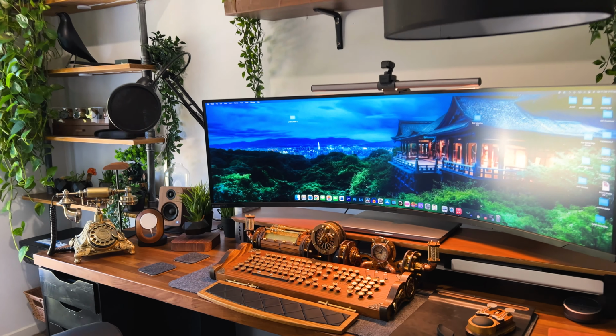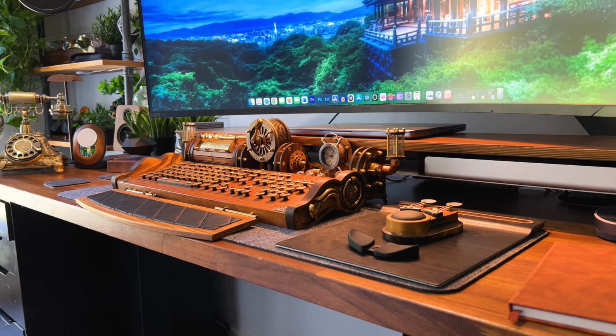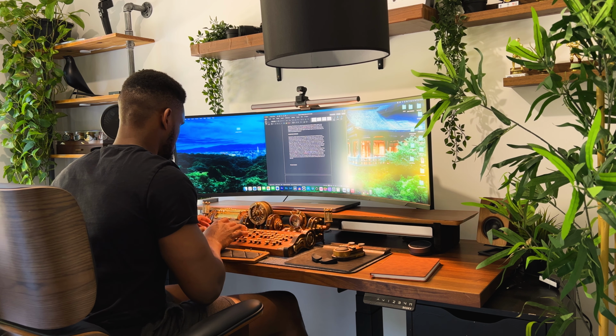Being a person who also loves design, it adds that Victorian look to my desk, and the brass embellishments together with the walnut perfectly tie well with the theme of my desk. When it comes to functionality, it's delivering the goods, and typing on it has been so satisfying thanks to the clicky switches it comes with.